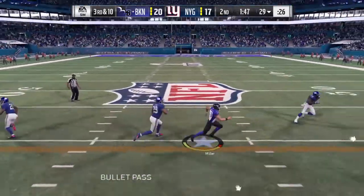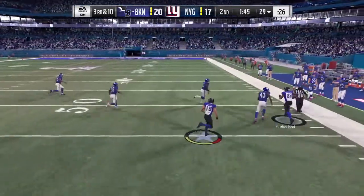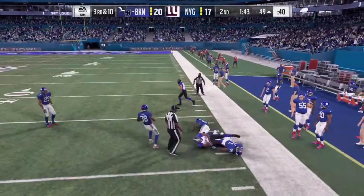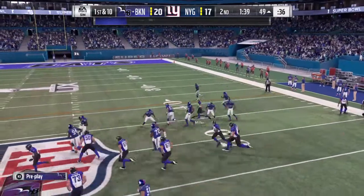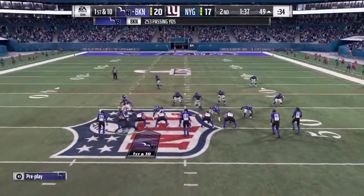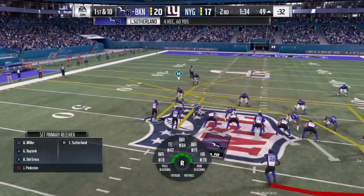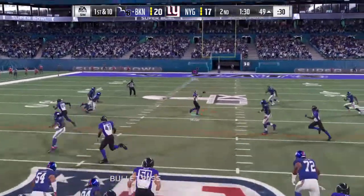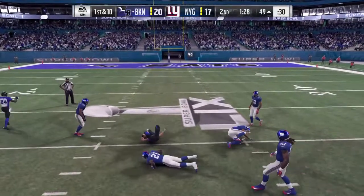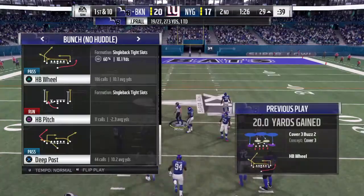On 3rd down, he'll drop to throw. Out to the flat. That's complete to his running back. And he'll be taken down, but not before he gets into enemy territory. They convert on 3rd with a gain of 22. And with that completion, he's now north of 200 yards here in the first half. Boy, a tough start for the secondary defensively. It is, and it's got to put a dent in their confidence.